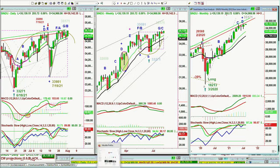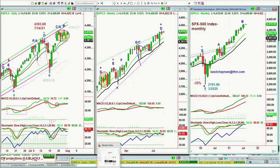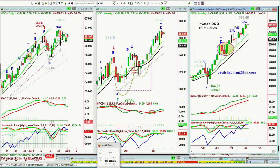Look at the S&P, SPX. There we go. S&P. Now it's got a little bit further to go. It's at 4418. High was 4422. It's got to get to the 4450s. It's a long way to go. And let's see the QQQ, NDX 100 trading vehicle. Ooh, just turned, got a red candle. It's still up, but it's really struggling. This is the area that's struggling. That's what I was saying.